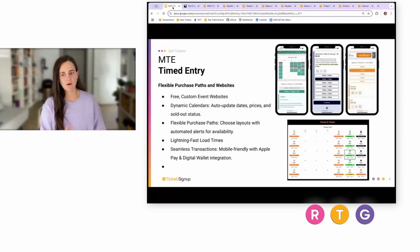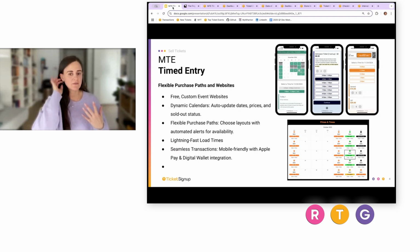So just a quick overview before we jump into a demo. I break down the set of features into 4 buckets. The first is a calendar-driven, very flexible purchase path and website, making it easy for attendees to figure out which date they want to attend and how much it's going to cost, and giving you full design and control over how your information displays.